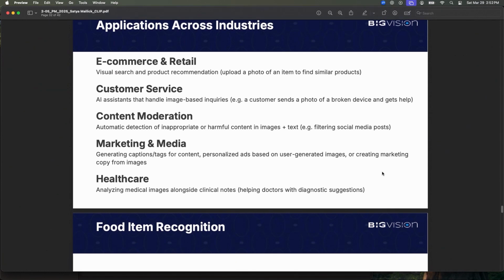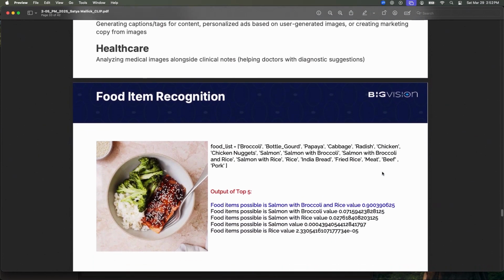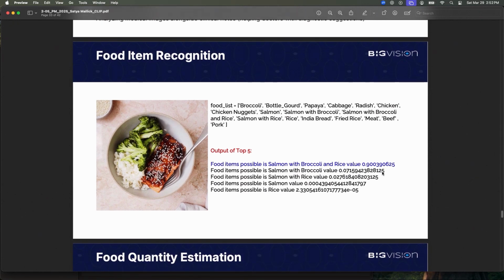And also in healthcare, you can guide a doctor to analyze, right? The state of the art is not such that you can rely completely on these AI models, but you can guide the doctor to put their attention on specific areas of, say, an X-ray or something like that, right?